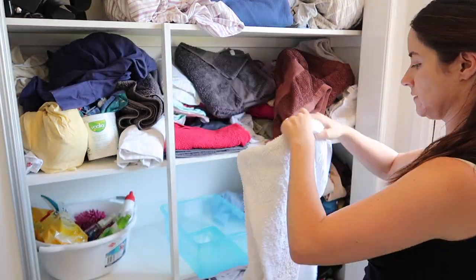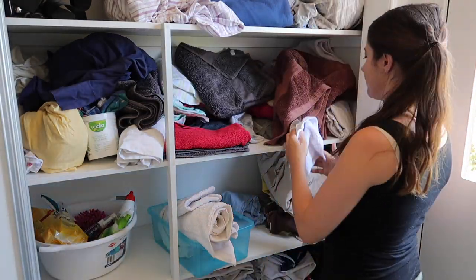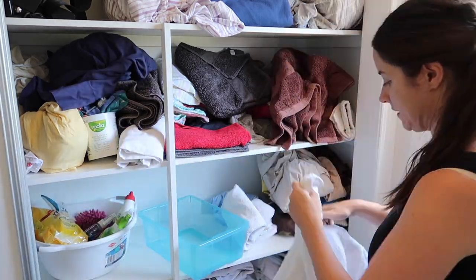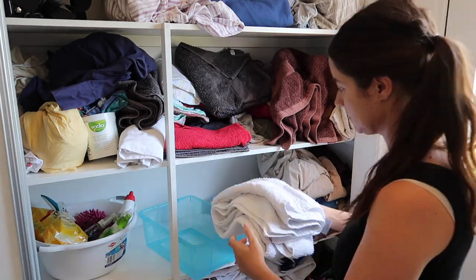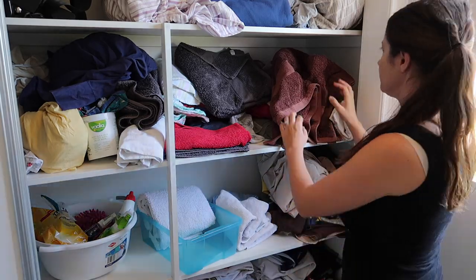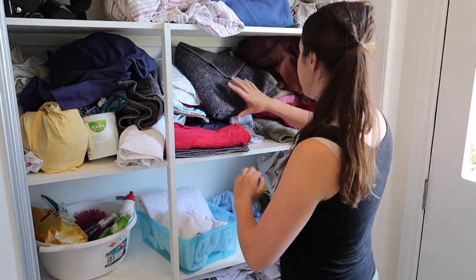Okay, so on to linen now. What I want to do is create a little box with just towels for guests, face washers, and a bath mat. The reason for this is my parents come up pretty regularly to stay, and instead of trying to grab towels and then find face washers, I just want to have all the white linen in a box so I can just grab the box and take it upstairs.